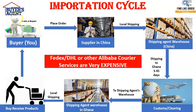Now let's look at this. So this is you, the buyer, or your agent doing the purchasing for you. You place an order from the website, in this case Alibaba.com or 1688. Once you place your order, after chatting with your supplier, your supplier looks at your order and calculates the cost, the local shipping and all that, because it has to move from the supplier's warehouse to your shipping agent's warehouse. So you need to pay some small fees.